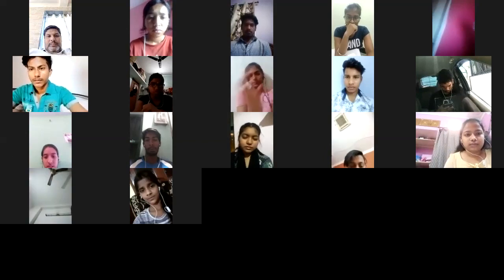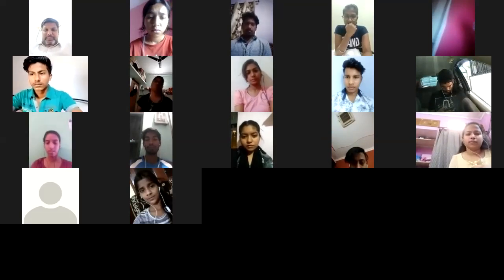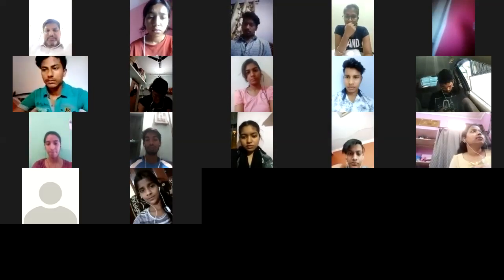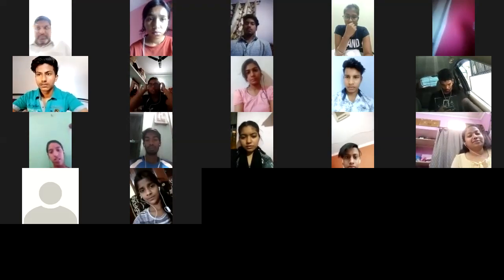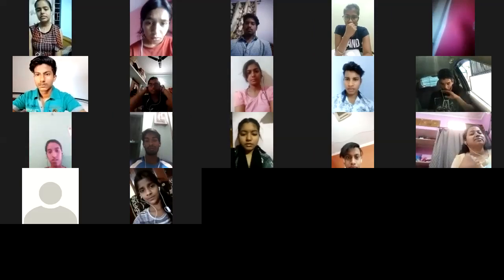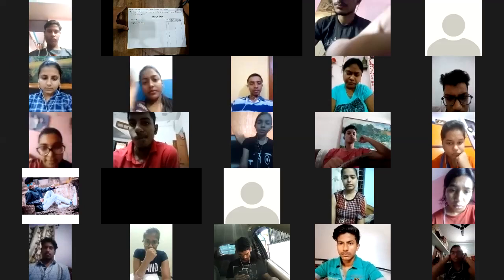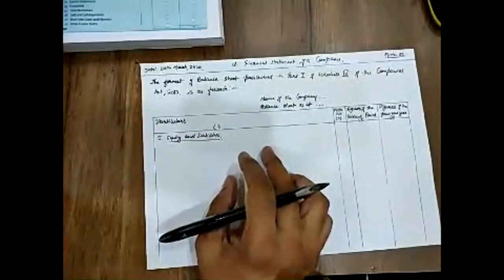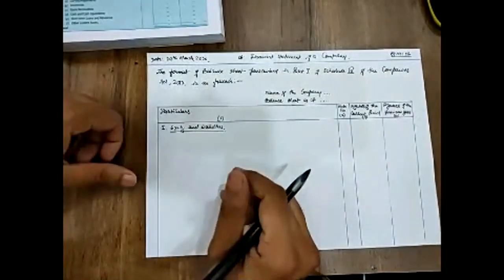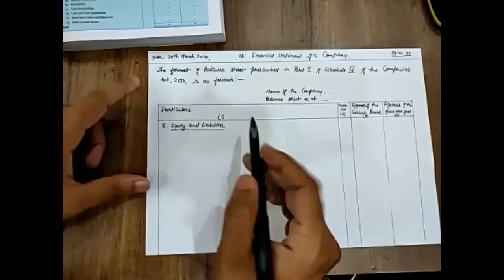So first we start with the topic of how to prepare the format of a balance sheet, and what are the different items which are covered under the balance sheet. This is the format of the balance sheet, as prescribed in Part 1 of Schedule 3 of the Companies Act 2013. Why am I always highlighting this point?